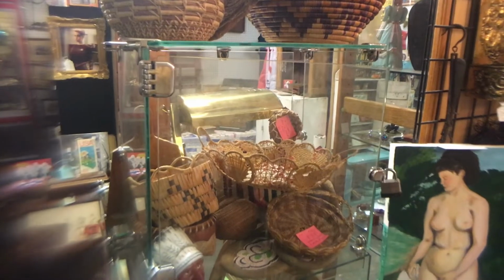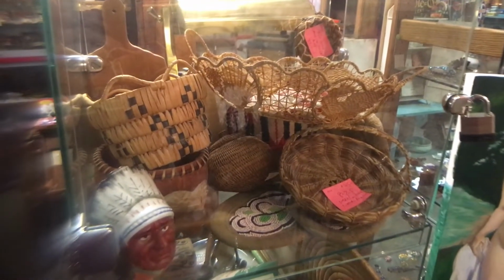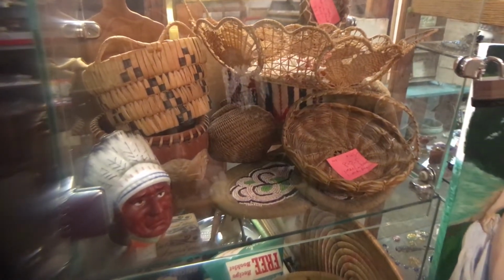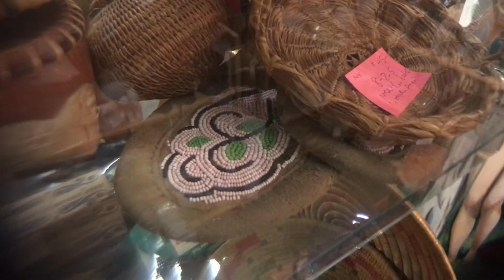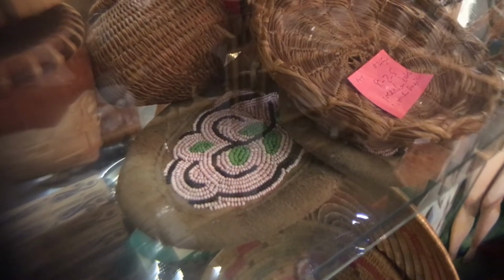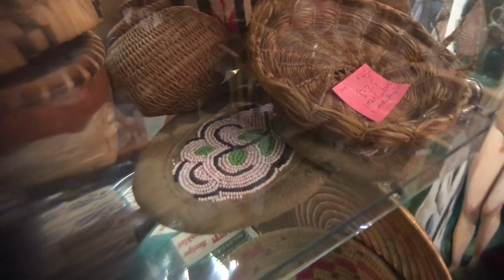There is a new museum in St. Petersburg called the James Museum of Western Art, and since that opened, there's been increased interest in Native American designs in this area. I see a pair of beaded moccasins with the pink and green stones. Those look like they would be 1940s or 50s colored beads and made somewhere in the plains.